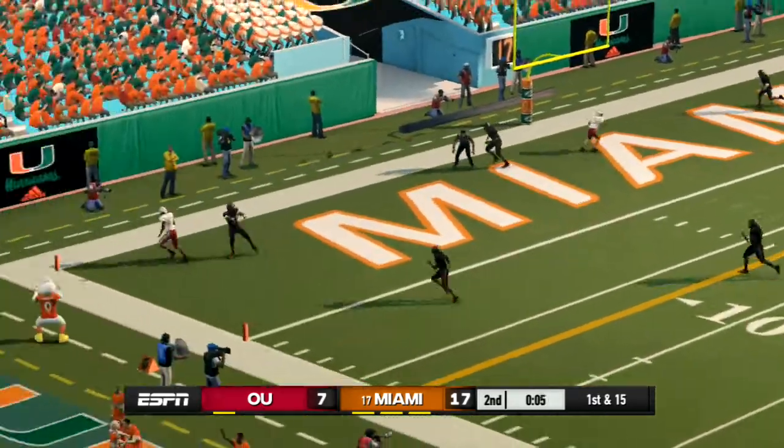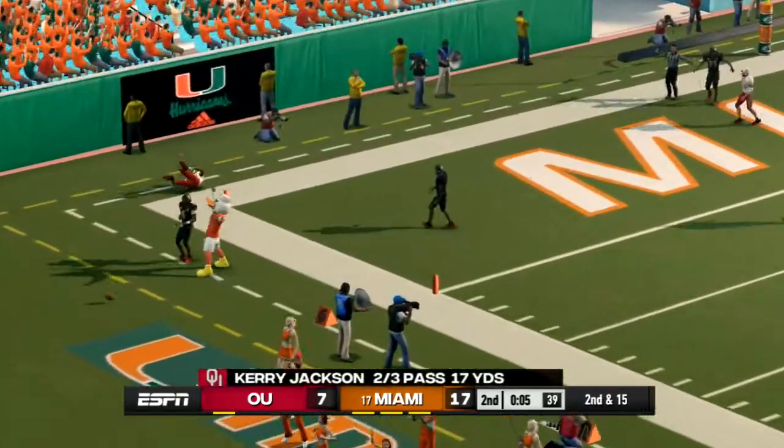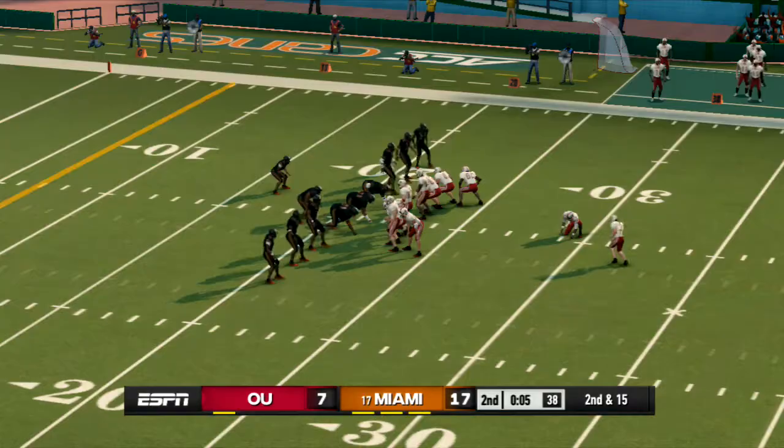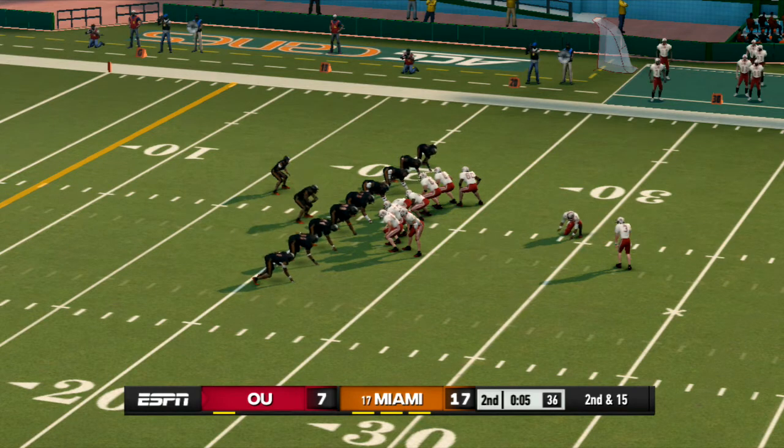He heaves it to the end zone. Good job here by the defense. If you let this quarterback set and throw, he'll kill you all game. But they got excellent pressure on that play. 13th play of the drive coming up.